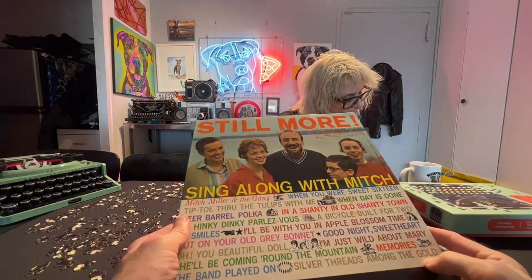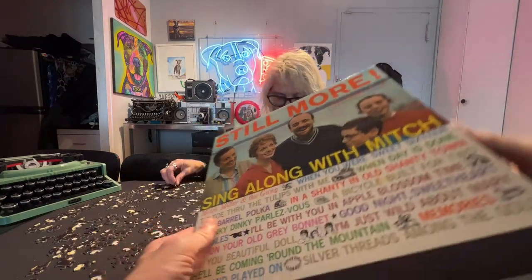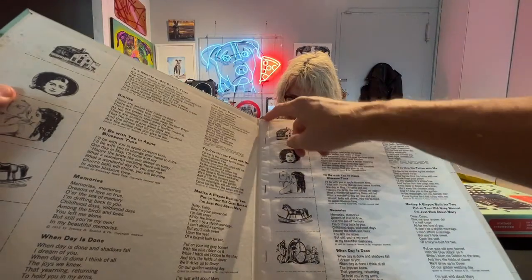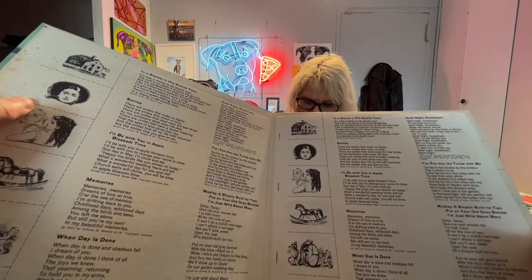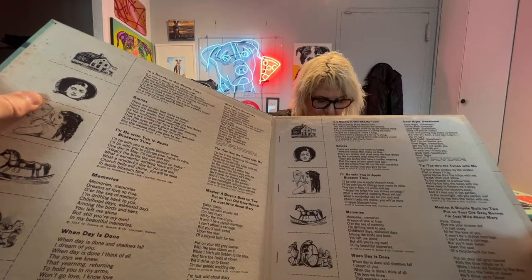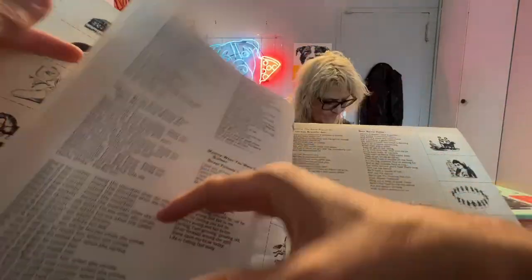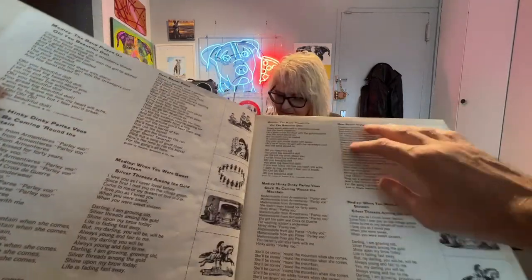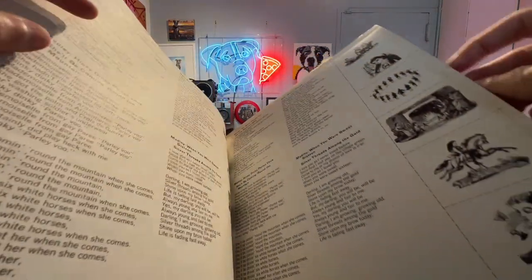Still more. Sing Along with Mitch on vinyl, 1959. Look at this, guys. It comes with a songbook, pages you can tear out and pass around the living room. Tear out. Tiptoe to the Tulips with me in a shanty town. Beer Barrel Polka. That's right. You said it. It has the Beer Barrel Polka. Roll out the barrel. See, it's all right here. And you can cut these out and play it.